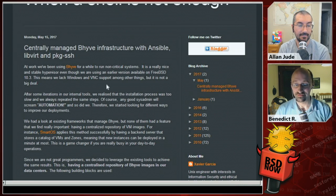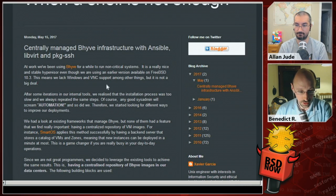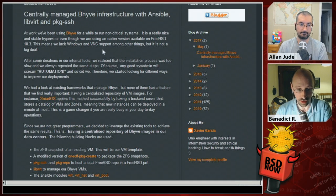Our next story is about centrally managing bhyve infrastructure using Ansible, libvirt, and pkg-ssh. That sounds very promising. So this is a blog post basically going over this setup, or how you would run this, or why you would run this in the first place.